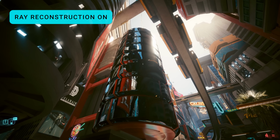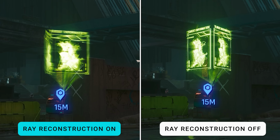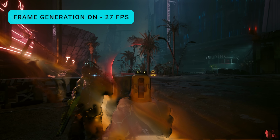When you have ray reconstruction on, there's just much more detail in that ray traced reflection. Now, their AI-enhanced gaming tech isn't perfect. It's a lot better than it was in 2019, but occasionally you'll still see some artifacts. But I think the biggest issues pop up when you lean too heavily on this AI stuff. If you have a native frame rate of, let's say, 20 frames per second, and you turn on frame generation, you're gonna have a bad time.